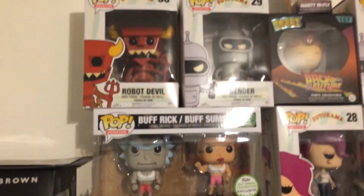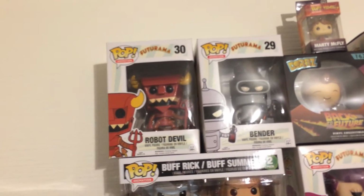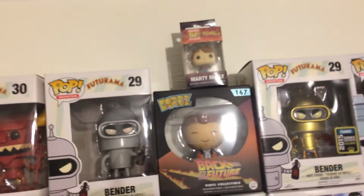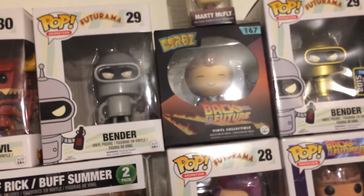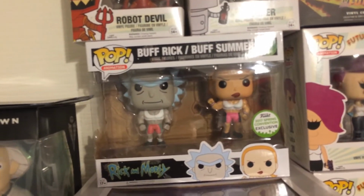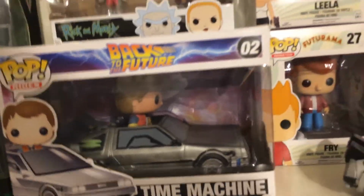So we've got, well, I do have some Futurama ones as well, but I don't really collect them anymore, because they did release some more, but I kind of went off Futurama, but I've still got them. So we've got Robot Devil, the Bender, Marty McFly, Pocket Pop Keychain from part 2, Dorbs, Back to the Future Dorbs, which is by Funko, I believe, as well. Leela from Futurama and Fry from Futurama. We've got Buff Rick and Buff Summer from Rick and Morty. That's an exclusive. The Time Machine with Marty in it.